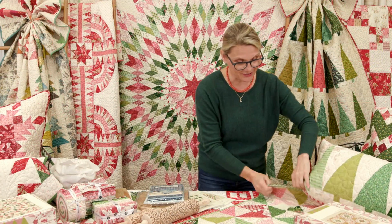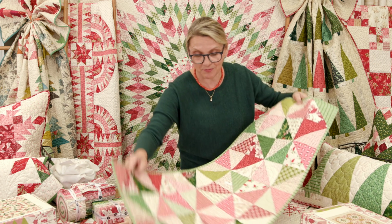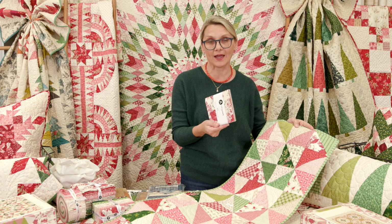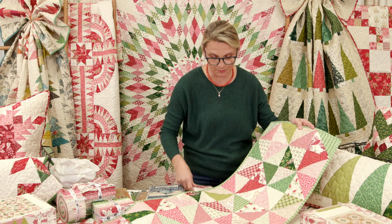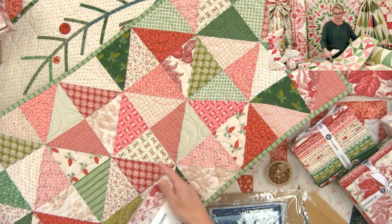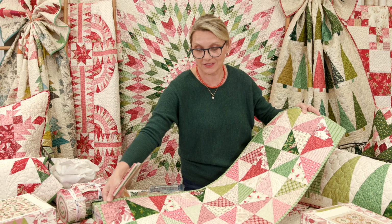But check this out. Speaking of leftovers, or speaking of something simple, why not make a table runner like this? All that I did is I took 1 charm pack, I made half square triangles out of it, and it was enough to make this beautiful, beautiful table runner. And look at this, how sweet it looks. And this one, we're going to have that free little pattern on our website, so stay tuned.